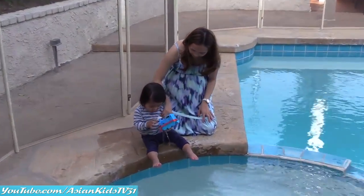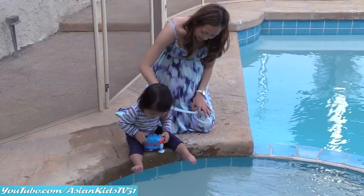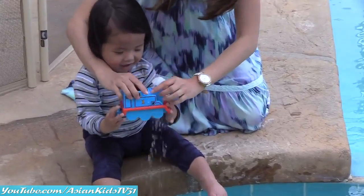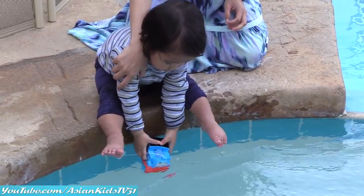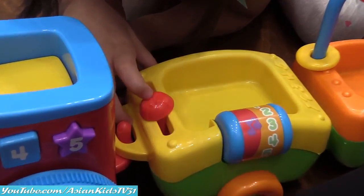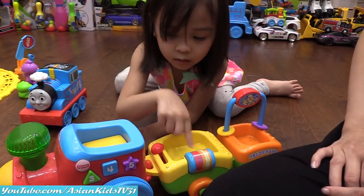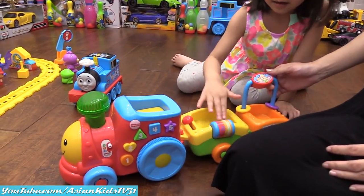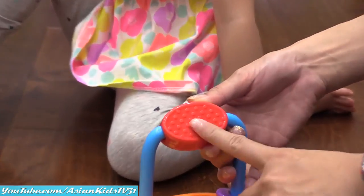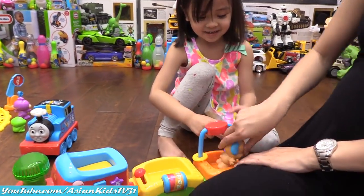Let him play with Thomas. What, Maya? Ladybug? Yeah. Oh, yeah. It's a ladybug. Nice. Smart. And look. Numbers. 1, 2, 3, 4, 5, 6, 7, 8, 9, 10. Yeah. Shower? Huh? Oh, because of those dot patterns, mommy. Okay. Yeah. It looks like a shower thing.